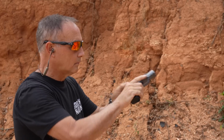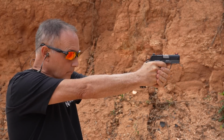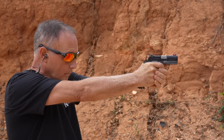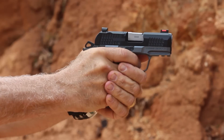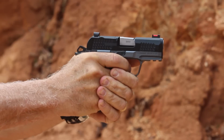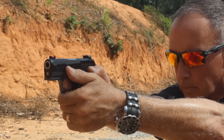We did a full review on the CDS9, and guys, honestly, this has been one of my prominent concealed carry options. I love the 1911 platform, but this makes it a micro size, and yet it really shoots like a full-size gun. And with that extension on the base pad, it just really allows you to have full control over the handgun.